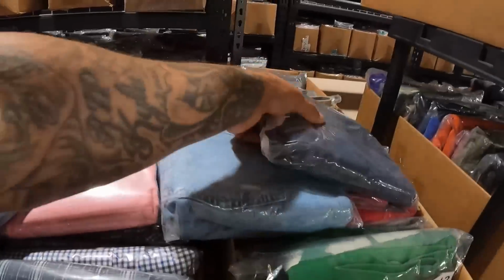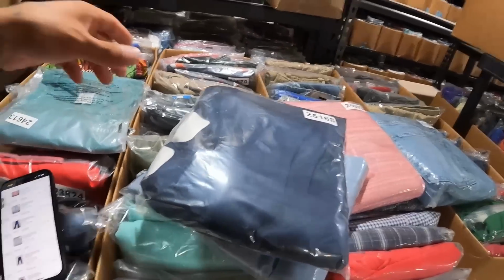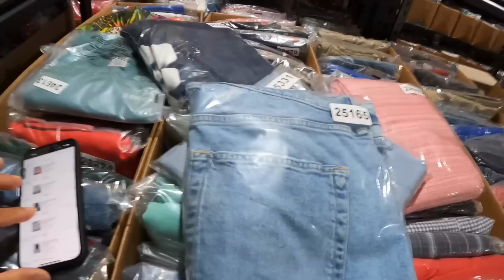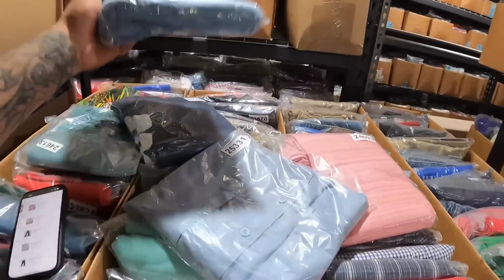Then we got these Nike pants, just some Nike sweatpants, Nike joggers. Those are men's medium. Also, those sold for a best offer of $12. Then we have these. What is this? Carhartt. No, these are Gap jeans, women's size 32, 14 long. Those sold for a best offer of $15.